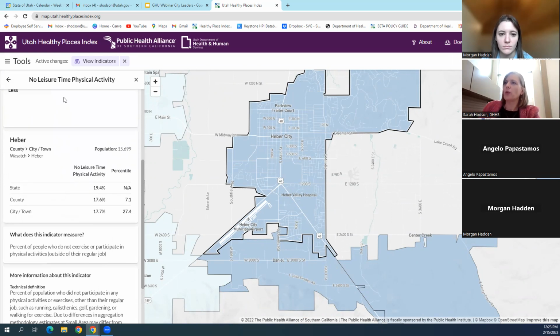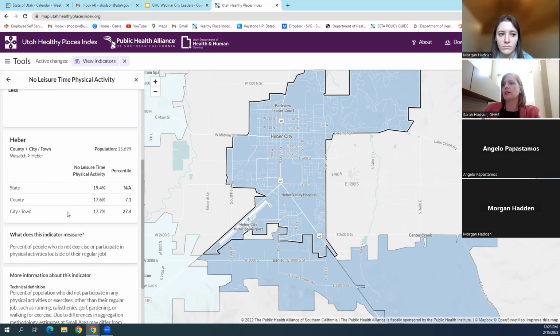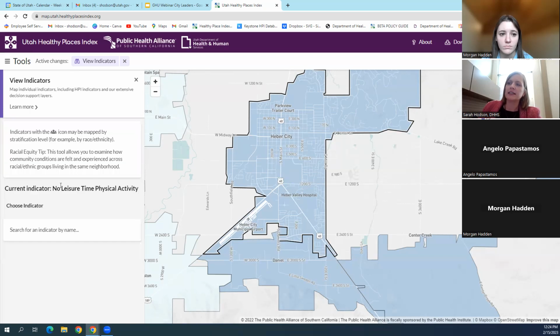So for these, what are called decision support indicators, you'll get a similar panel of information that tells you the value, the percentile ranking, what it measures, and where the data comes from. And as I said, there are lots, there's hundreds of indicators in this section. One way of maybe finding them a little easier is there is a search function.